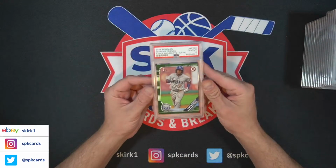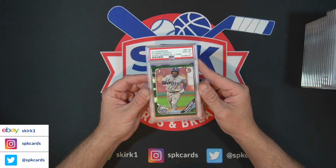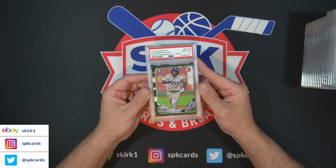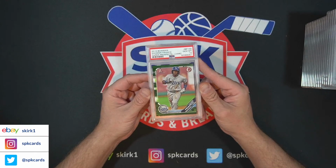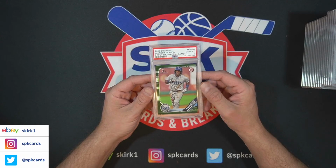And we have a 2019 Bowman. These are out of retail. I think it's like a 3-pack bundle. I think it was like $10 for 3 packs, and they would have like 2 or 3 of these camo paper parallels in there. And these came back.